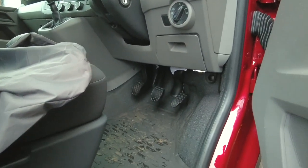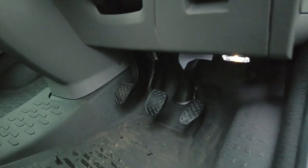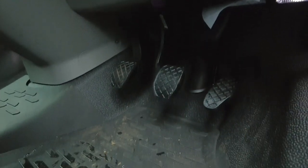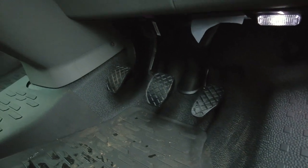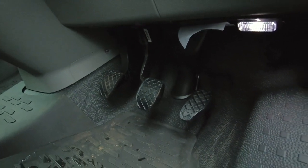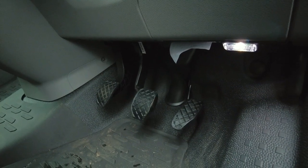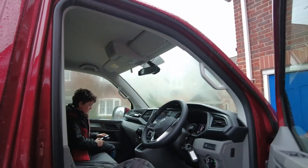One thing I did notice when driving it, and yes, this is a manual as opposed to our DSG, is no obvious footrest. I've seen on a few of the forums that this is something that appears to have been dropped on the T6.1. And again, if that was the case on the DSG, that would certainly make a big difference to the comfort when you're driving. But overall, for a panel van, as I said, it drives really well, and the engine performs well.